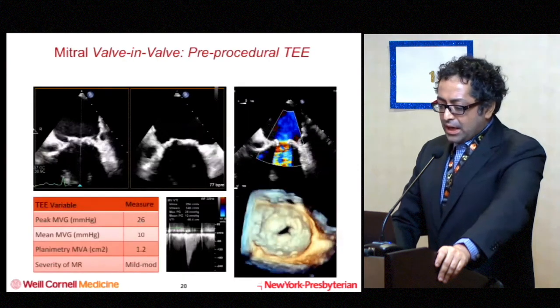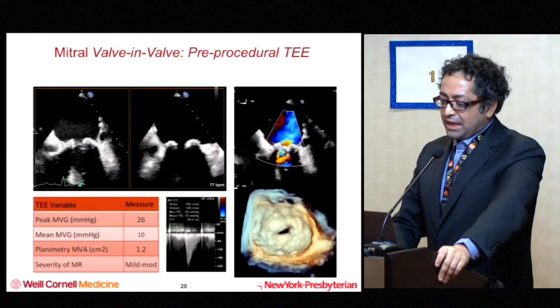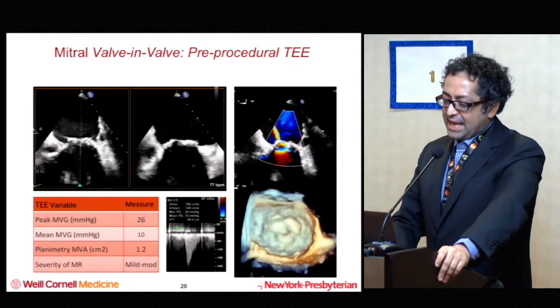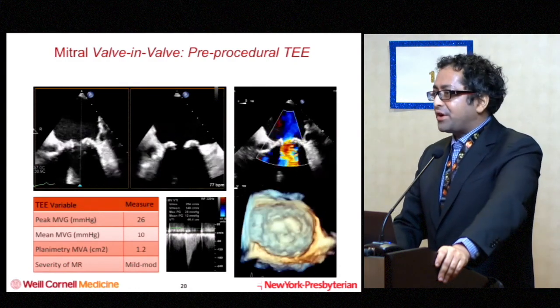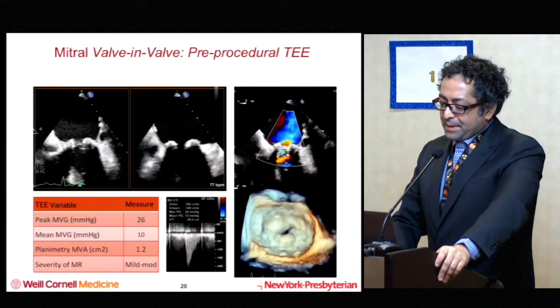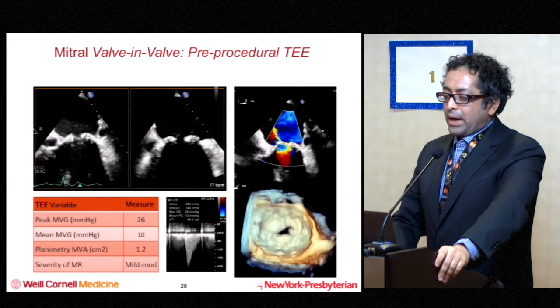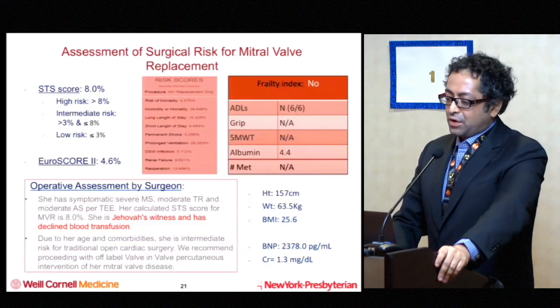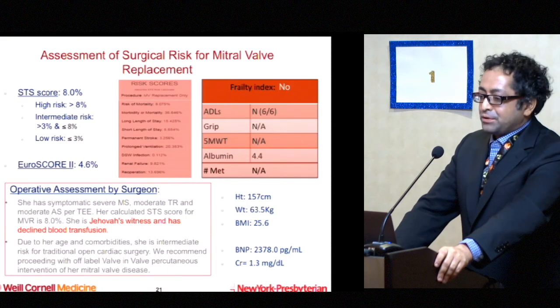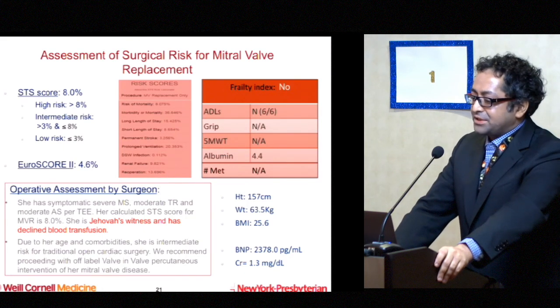Of note, when you look at the valve, it's mostly a mitral stenosis gradient. On TEE it was 10. The mitral valve area on telemetry was 1.2. The MR was mild to moderate, but while awake, the gradients were higher across the mitral valve. This patient was at that 8% STS score group.